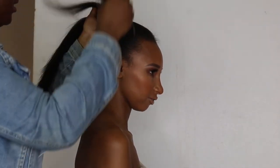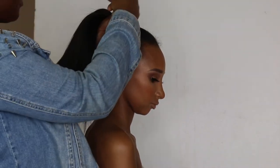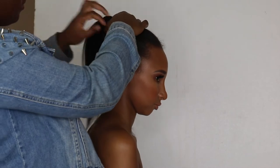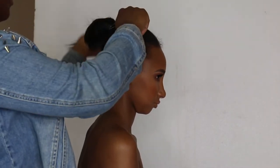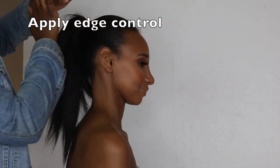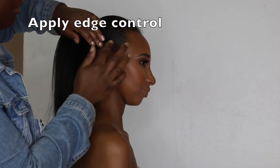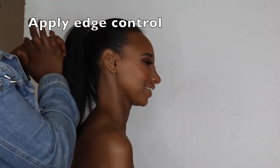Depending on your texture and stuff, you might need gel. Whenever I do ponytails, I tend to use a lot of Eco Styler gel because obviously my hair is kinky curly. But if your hair's straight or you straightened it, then you don't really need much product. Just a bit of edge control, as Jazmin's applying here, and then just a brush, and that's it really.